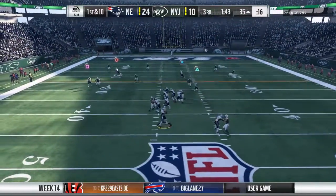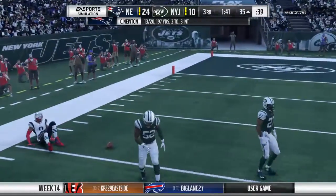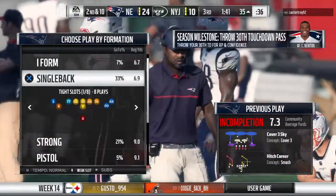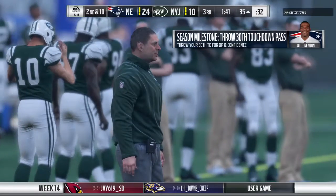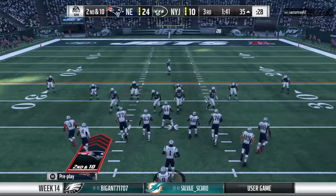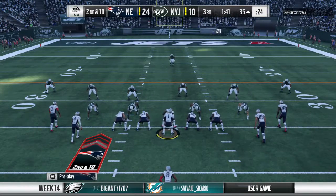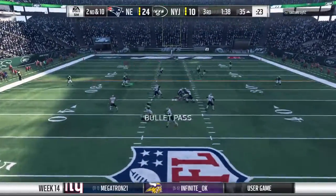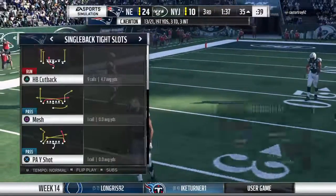On 1st and 10, Newton. And it pops free. The collision there jarred the ball loose and brings up 2nd down. Well, the numbers have been good in the passing game and certainly a big reason why they have the lead. But now here, 3rd quarter, maybe go to the run game a little more? Yeah, perhaps. I mean, after that incompletion, a little credit to the defense for shutting them down on that play. Maybe you try and run the football a little bit more in this spot. But they have to feel good about how they've been throwing it overall. And that one got tipped, kind of threw everything off.